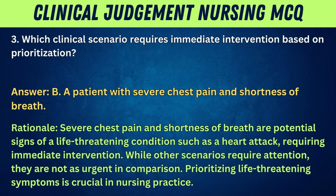Rationale. Severe chest pain and shortness of breath are potential signs of a life-threatening condition such as a heart attack, requiring immediate intervention. While other scenarios require attention, they are not as urgent in comparison. Prioritizing life-threatening symptoms is crucial in nursing practice.